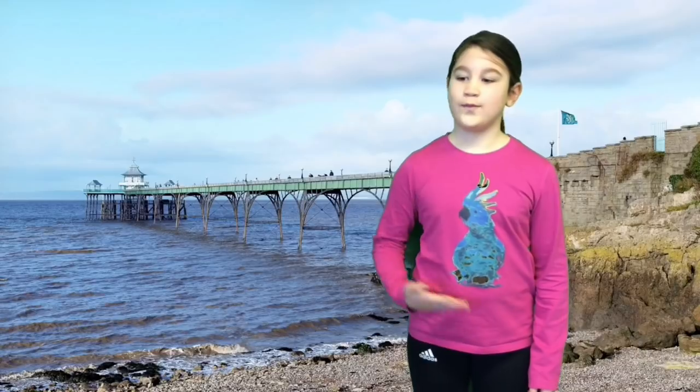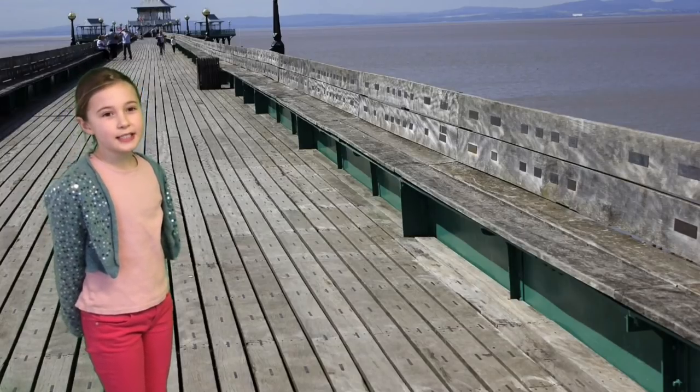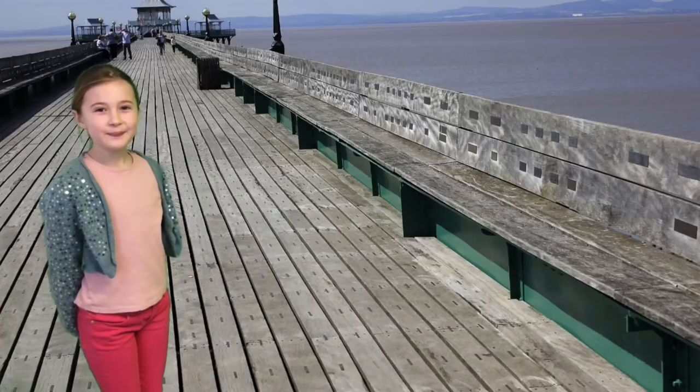Here we are today at the wonderful pier by the sea, with the wonderful views right in front of your eyes. We are on the pier looking out to the adventurous sea. The magnificent blue shiny sea makes you feel like you're in a dream. Here on the pier you can have a nice refreshing drink and some yummy food. You can also have a seat and look out at the sea.